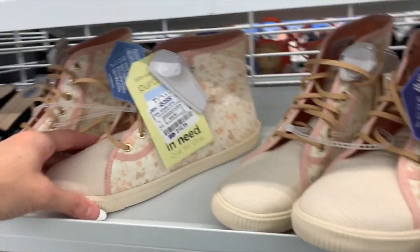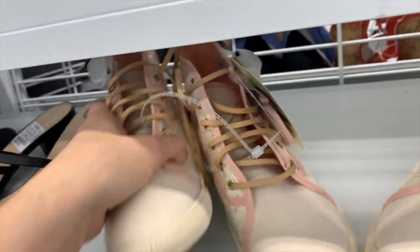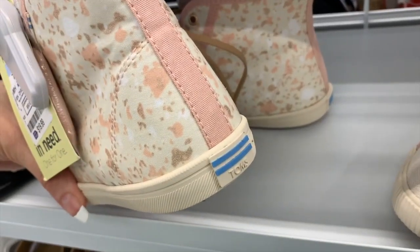What are these? $19.99. What brand is this? Let's see. Toms. These are Toms. I've never seen a Toms high top before. Pretty cute in the pastel. Let's go over here. Let's look at a little bit more.